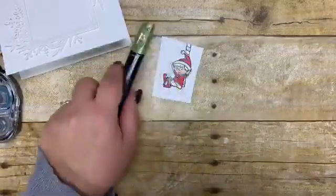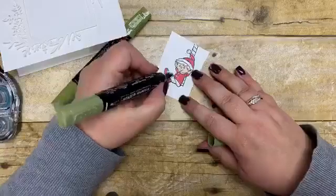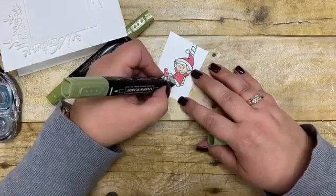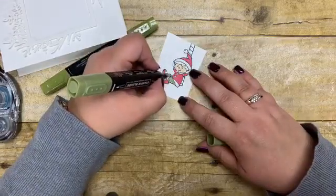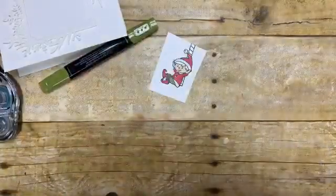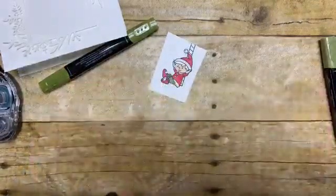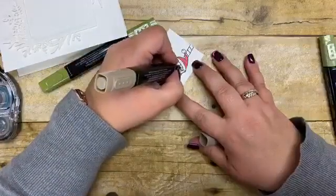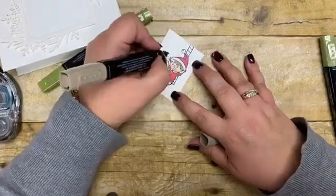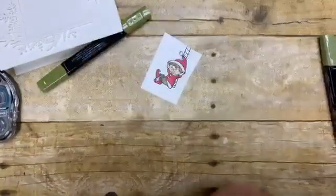I also used the Old Olive, and this one I did use the light and the dark, and I colored with the light first on his pants. So I did light all over, and even on his little stockings here, I did the light. And then his hair, I used the crumb cake. This is the dark crumb cake. Oh, I should have opened the little end, but that's okay. I'll make it work. The little end gives you a little bit more control when you are coloring a smaller space.